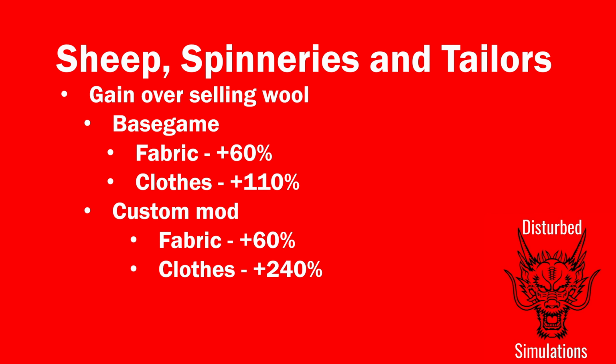So if you combine the increase in sale price and the amount that you get, if you use the base game productions, then if you convert it to fabric, you're going to get about 60% more money out of selling it. I'll show you some examples in a moment. You'll turn your wool into fabric, you'll get half as much fabric, but it's worth so much more that you get about 60% more. And then with clothes, you get about 110% more again. So that's comparing selling wool to selling clothes. You get about 110% more. That's using the base game ones.